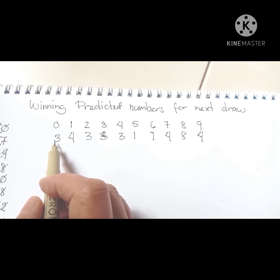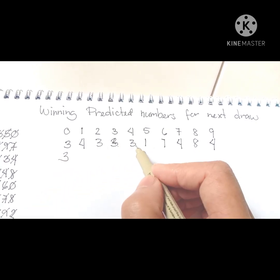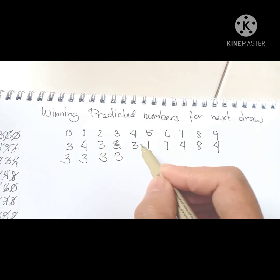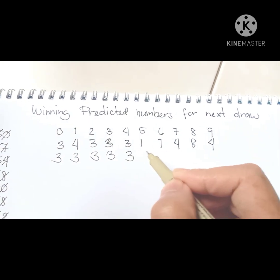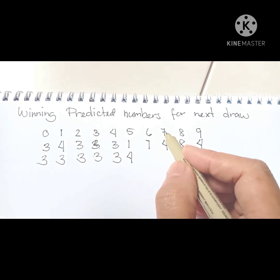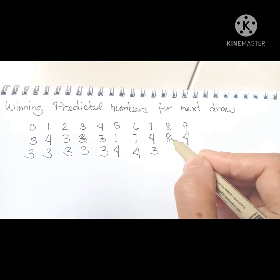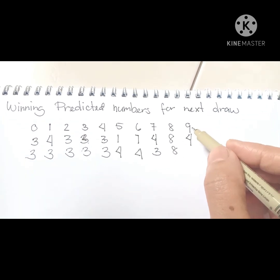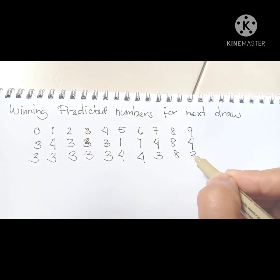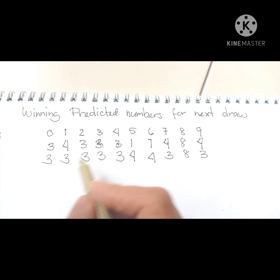So the next step is 3. What number under the 3 is the same? So take down 3 the same. 4 is 3, 3, the below is 3, 3, and then 1 is 4, 6, 7 is 4, 4 below is 3, so take it down 3, 8 the same number. 4 is 3. So we need one row to complete the predicted numbers.